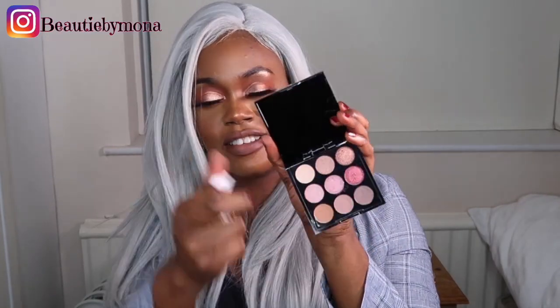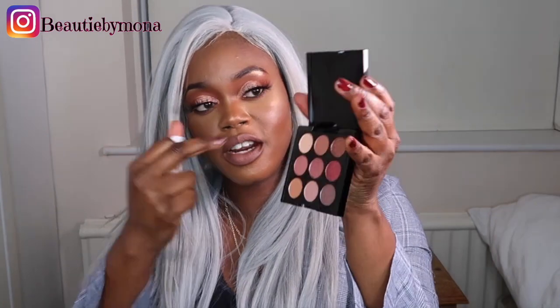I love the fact that it's travel size. The only thing I don't like is that they don't have a mirror. I've never heard of this brand before, but they don't have a mirror in there, so that will be really hard. You're gonna have to bring your own mirror with you. But it's a travel size. Well, it's not travel size, but it's pocket size. You can basically travel with this.